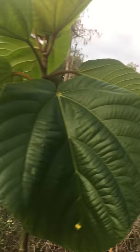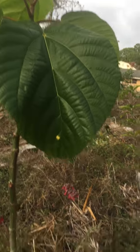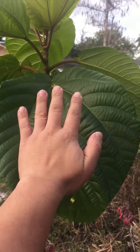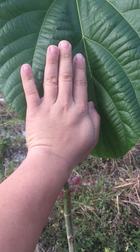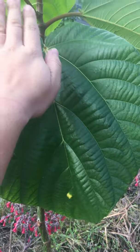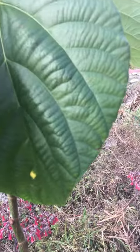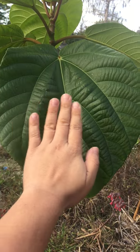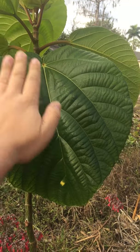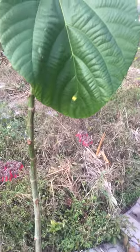That's a fish. A giant elephant fish. Look at that. There's leaves, half of the leaf. I had to use twice hand to match. So four hands for one leaf. Four hands for one leaf. Can you believe it? That's how big the leaf is. Giant elephant ear. That's beautiful.